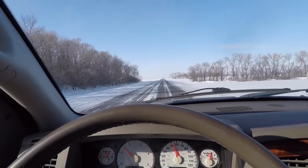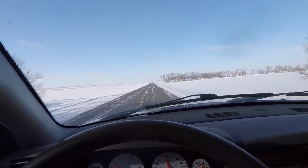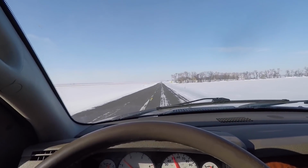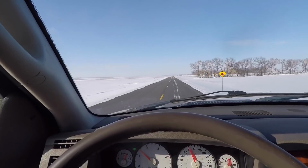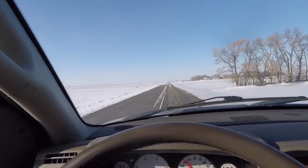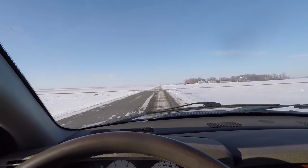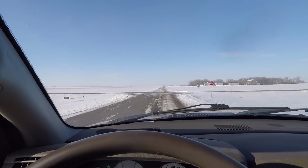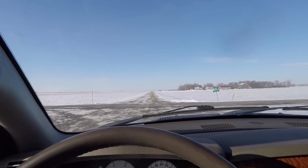Make a left-hand turn here. This is the way that usually we take. Let me go up there. Yep, so as you can all see, it is pretty open country around here. It gets more open the further west you go.